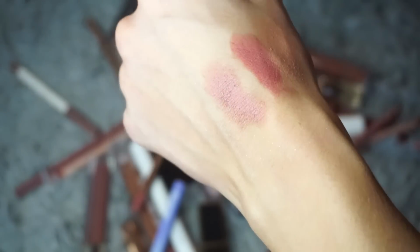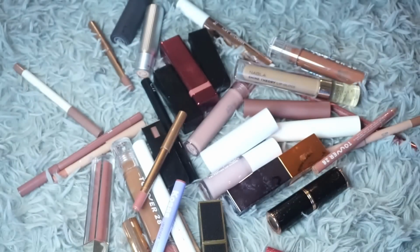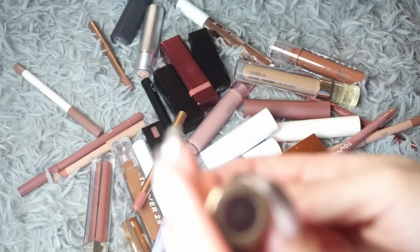We have Runway Royalty. I love this one. Yep, a little bit of a lighter pink. Okay, so we got to keep that one. I know which one I'm going to declutter, and I think it's going to surprise a lot of you.